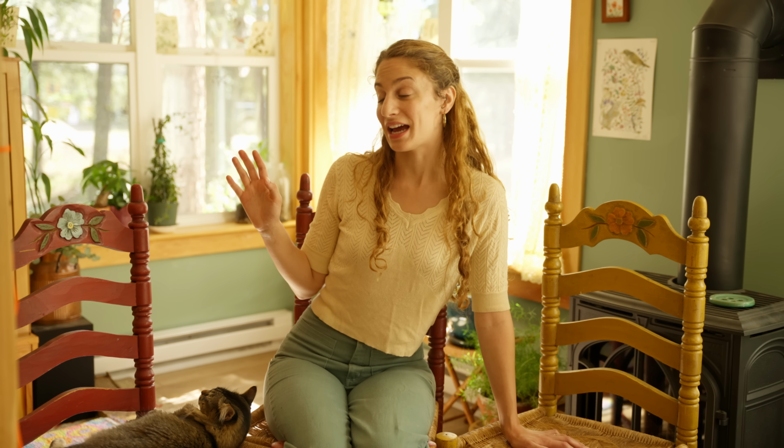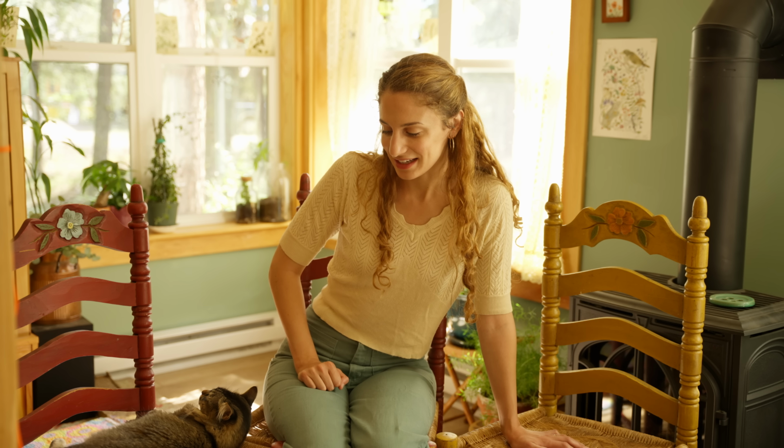It's just enough room for about 3 chairs, and I want to now paint the table to match these chairs. And that is my goal.